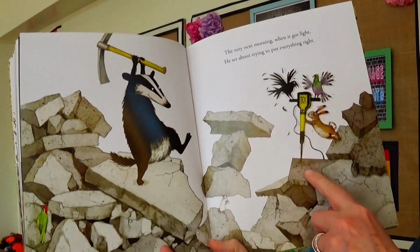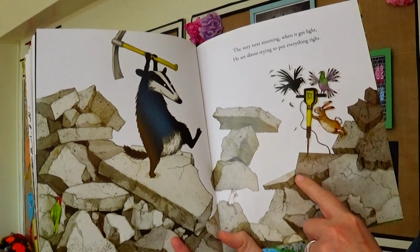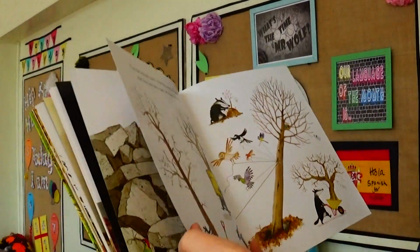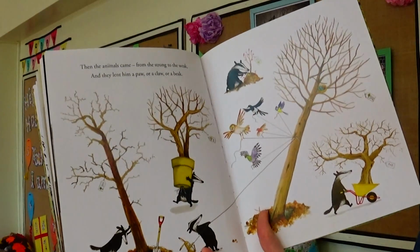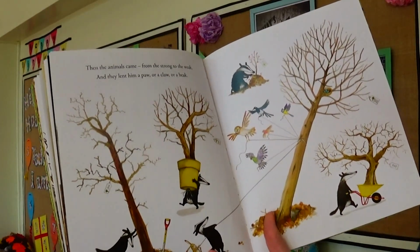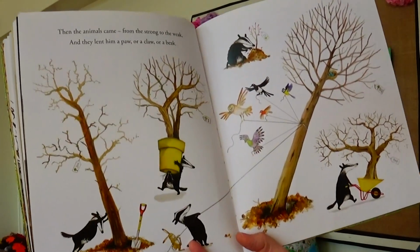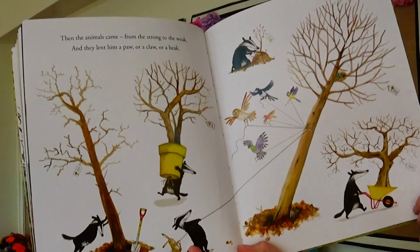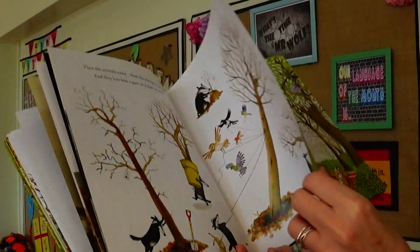I think he's got his pneumatic drill out. A sledgehammer there, and he's breaking up all that concrete. Then the animals came, from the strong to the weak. They lent him a paw or a claw or a beak. You see them all helping, being like teamwork tigers, aren't they? Like we are in our school.